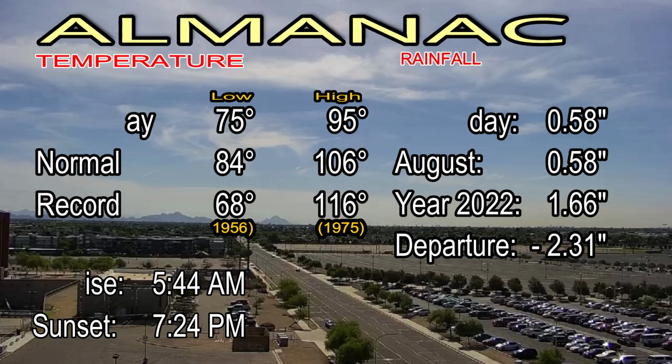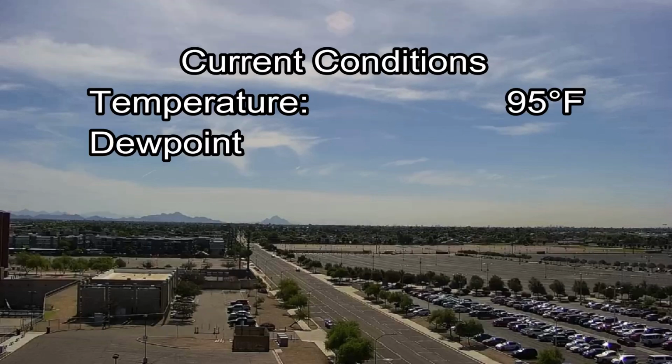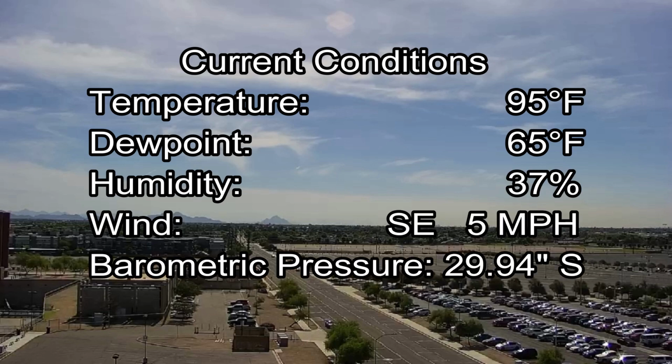As we look outside right now at 11:15 a.m., partly cloudy sky across the valley, we're sitting at 95 degrees at Sky Harbor, dew point at 65, relative humidity 37%, wind from the southeast at 5, barometer 29.94 inches, and steady.